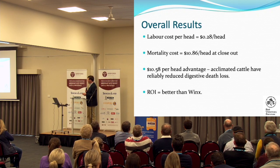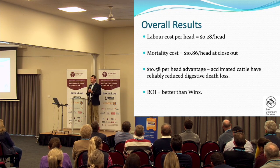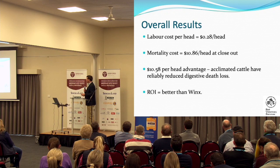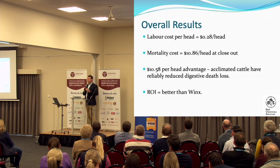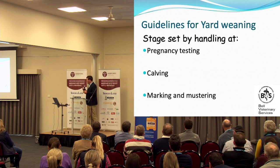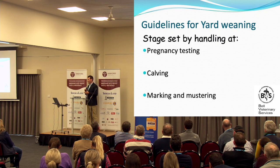When we're talking about yard weaning, it's not just a yard weaning process that starts on the first day when the cows get separated. We can imprint early knowledge on these cattle from a really early age. And you know, the stage is really set when you handle them at preg testing. So the expectations of calves to move through the chute at preg testing, if it's not pleasant, they're probably not going to be that good the next time they go around.